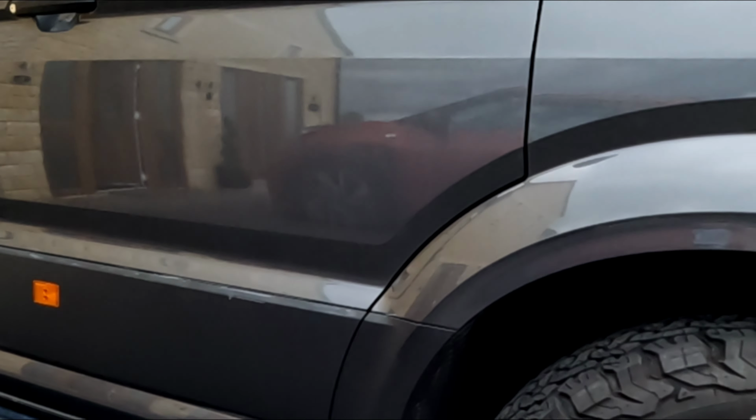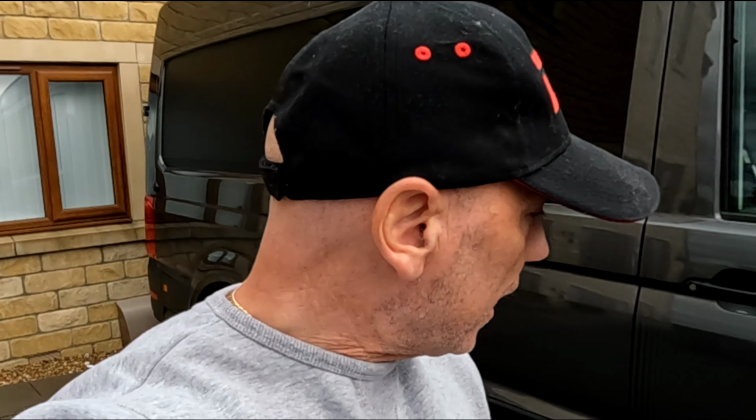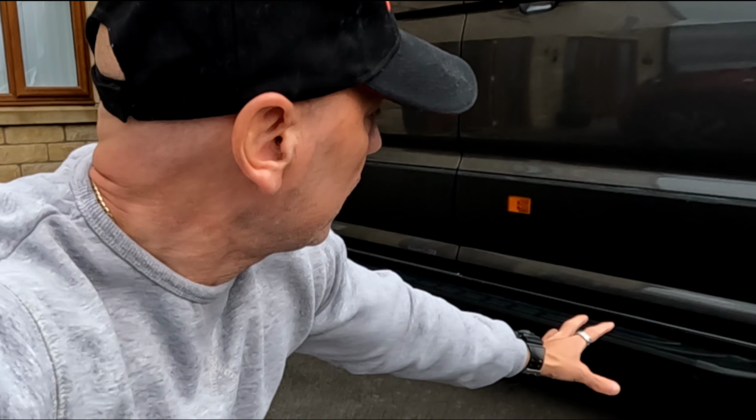Okay, so the fourth modification that we've got, again, it's something that I never thought that I ever needed until I got them. It's these sidebars that we've got that we fitted ourselves. Now with a van like this, because it's quite high up, having something like this. At the time when we didn't have them, it didn't really affect us because, you know, when we step in the van we'd have to step up higher.